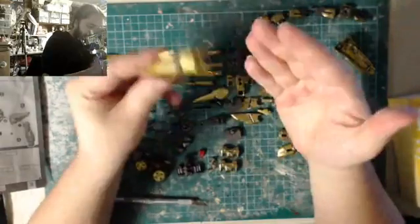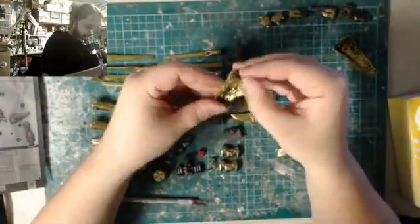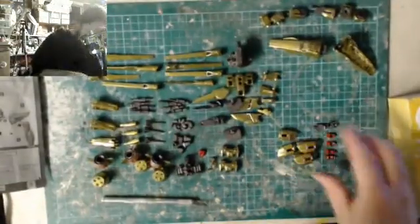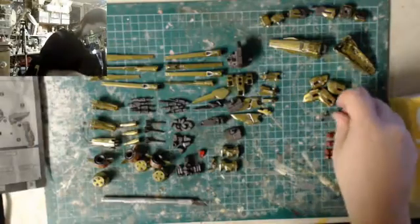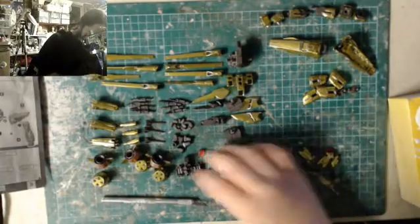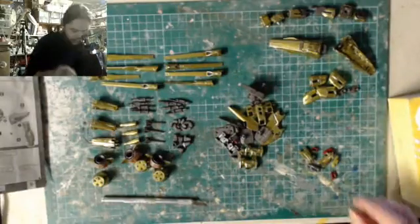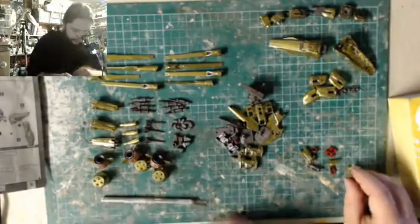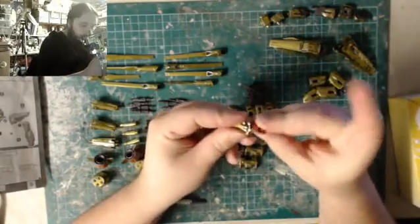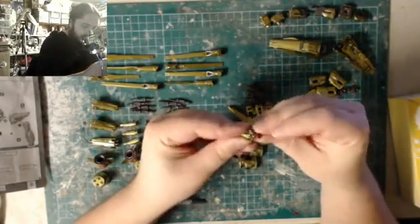Okay, cool. Excellent. So that's good. That six belongs to each other. That belongs. That belongs. And that belongs. Just sort of slowly clustering bits and pieces together. So just a bit of a test fit.